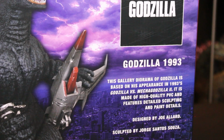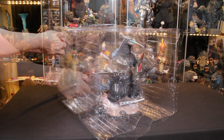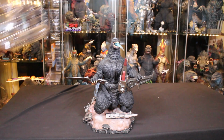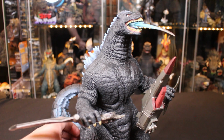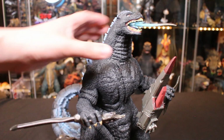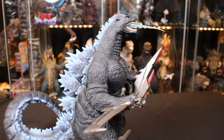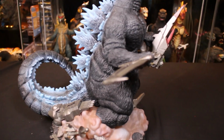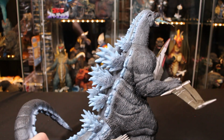And what's this based upon? Well, first off, the 1993 movie Godzilla versus Mechagodzilla, but this specifically is from the movie poster, the art version by the famous Godzilla artist Noriyoshi Ohrai. It's one of the most popular movie posters because Noriyoshi Ohrai did these wonderful movie posters in the 1980s and 1990s during the Heisei series. And this specific 1993 poster is one of my very favorites. We're going to show the poster in a moment, but this is very cool.